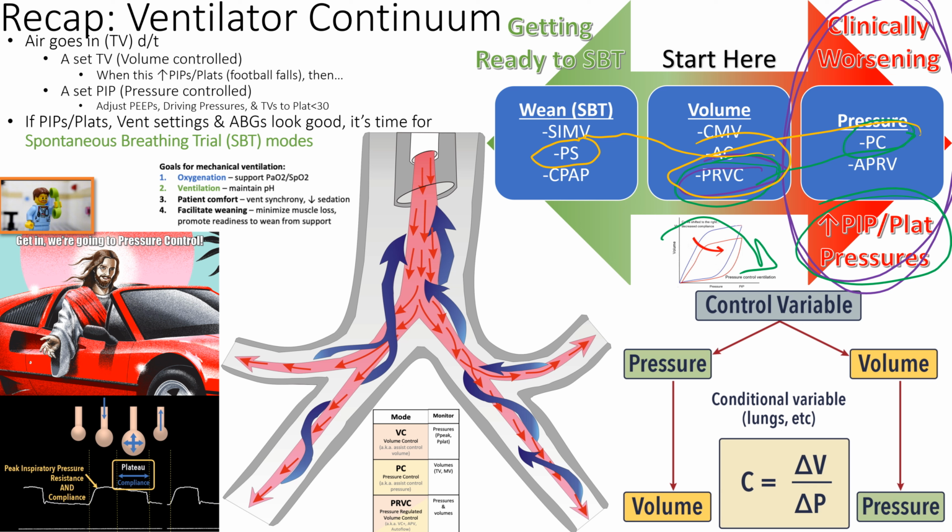Okay? So recap for ventilators, right? Air goes in, that's your tidal volume, and you can set that tidal volume. You set that tidal volume with which modes? With your tidal volume control modes, right? So your volume control modes are where you set the tidal volume. You say give 400 cc's or 450, and we know that our PRVC mode is one that is smart about it.